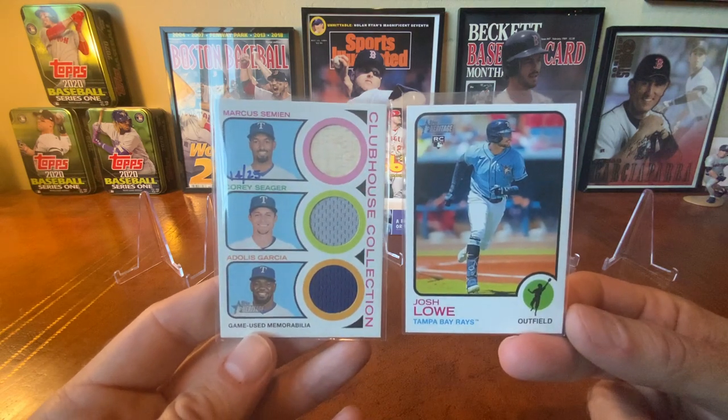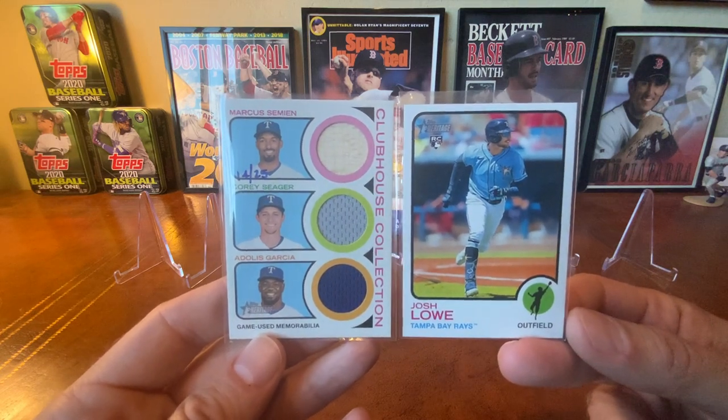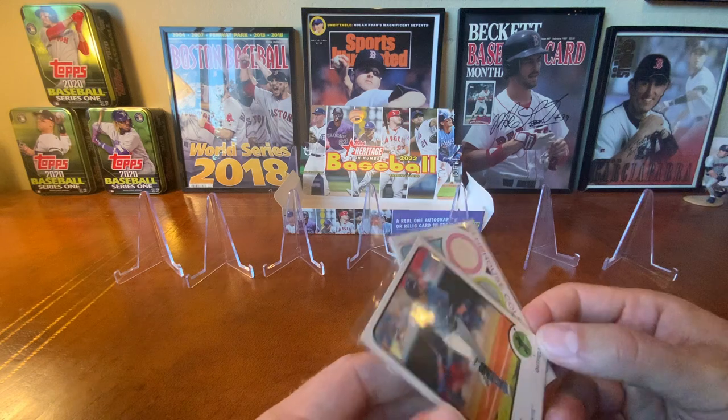And anything can be had for the right price. But right now, my gut is I'm keeping these two cards. They're going to go in the PC.